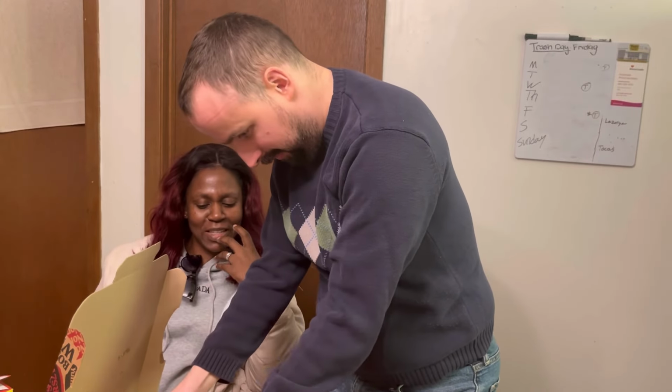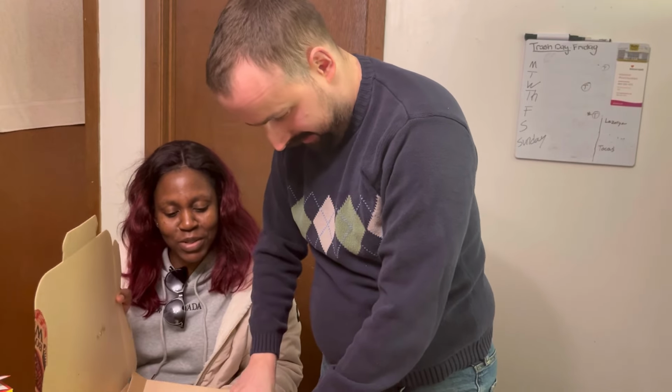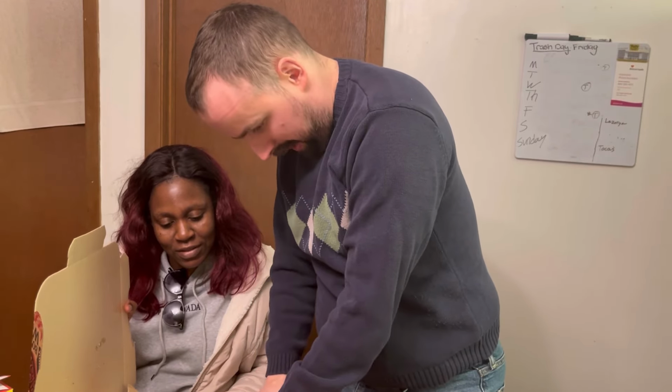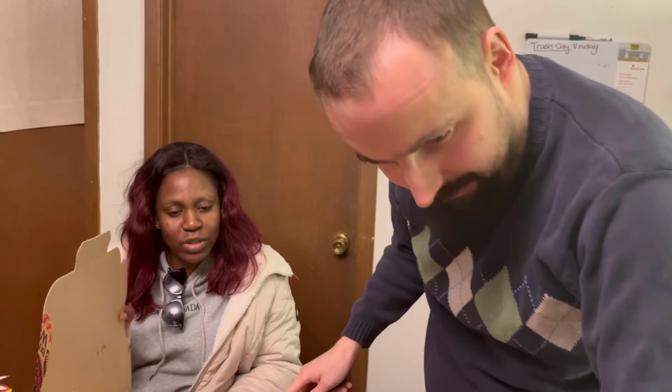What kind of pizza is this? Can you guys see? It's not like the round pizza. You need a fork, and then you hold it with a fork.